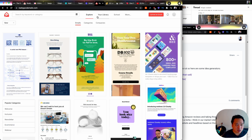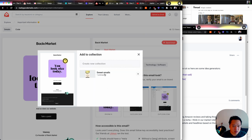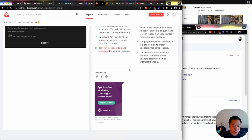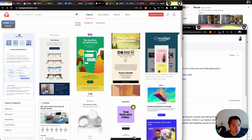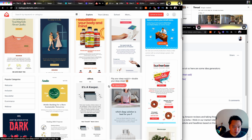So what Really Good Emails does is that they not only are a swipe file for email designs, which are also a very focused problem, which are very well organized, but you can also log in. I've logged in over here, and I can save this one. I can save it to email, and I can save it to my collection. Awesome. So now I can save that, and they can use that information for things like social recommendations. Saying like, what is the most popular over here, and I get some kind of social filtering.